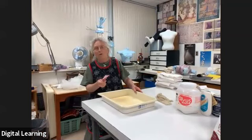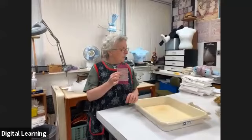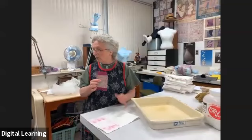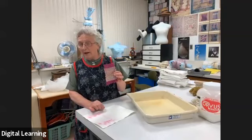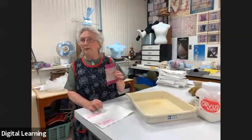Oh, I forgot. Okay, to step back a bit to the running dyes. So you've tested your dyes and you find that it runs. What you can also do is mix up a solution of about 0.5% vinegar and test it with that, because some dyes will run in water and will be stabilized by vinegar, but some dyes will run in vinegar, acetic acid solution.